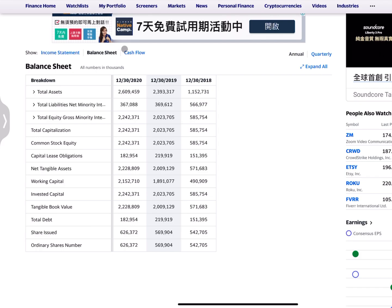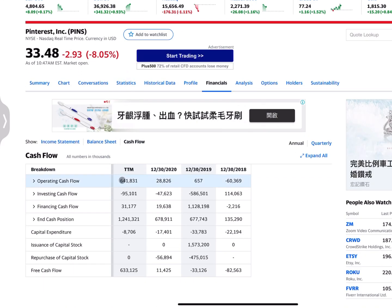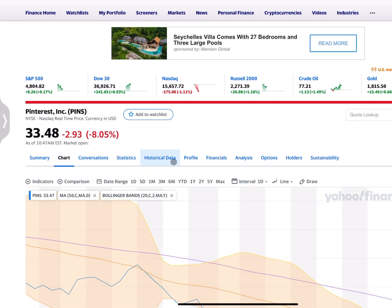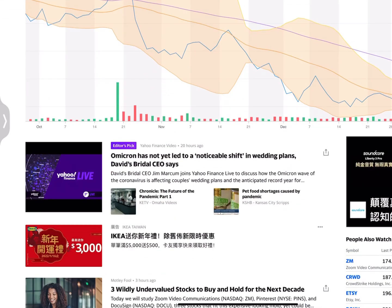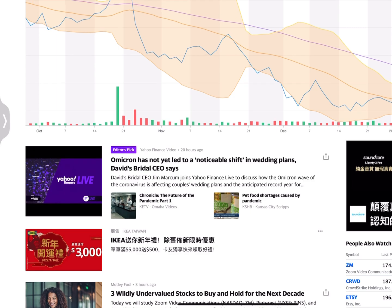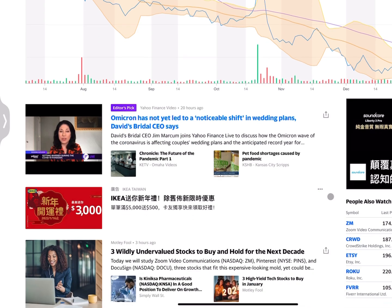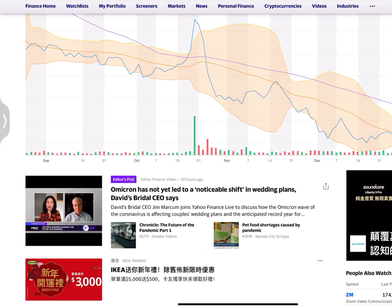Their total assets have continued to grow. Their cash flow, okay, so it's very, very healthy. Yeah, and it's down 8% today. So let's take a look at the Bollinger charts to see how it's moving compared to the moving average, and it's definitely down. I don't understand exactly why, but right now I do think it's a great time to go ahead and get into Pinterest if you're bullish on Pinterest.